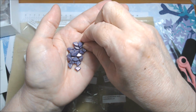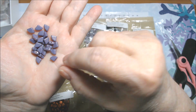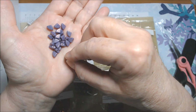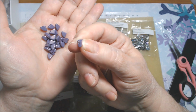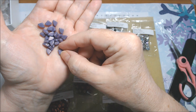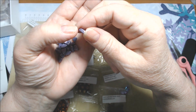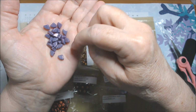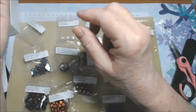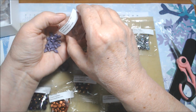If I have these, they're only from the last several kits, because I know I didn't have these before that. These are really pretty, and they have a hole going through the skinny part of the pie. And also, do they have one going down? Oh, and also down here, so it can go up through the pie, or you could just do it across, but then you'll have holes showing. Interesting. So that is White Lila Vega luster.